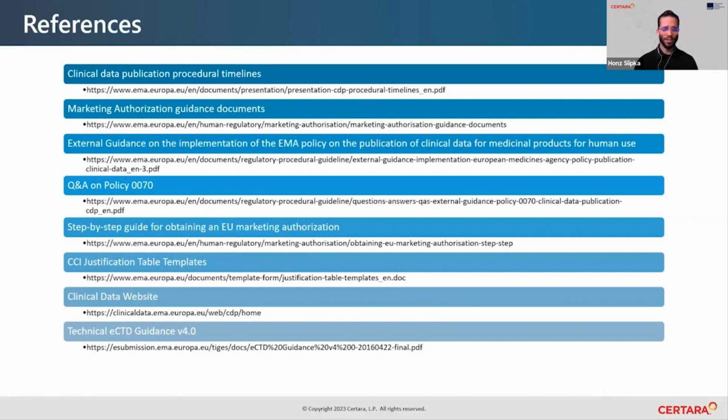There's a question and answer document. There's templates for the CCI justification tables. There's a presentation on specific timelines for different procedures. It's all available here. So take a screenshot. This package, the documents or the presentation will be available to you so that you can look at this later on as well. But use these resources, and they're incredibly helpful. So please have a look through some of these links for more information.